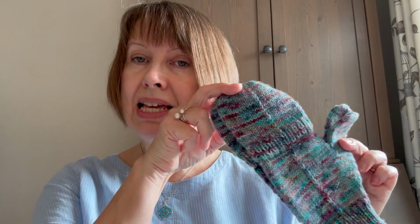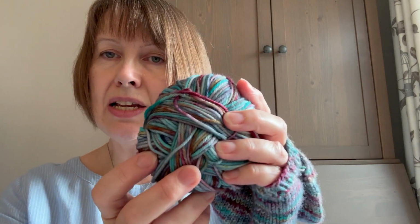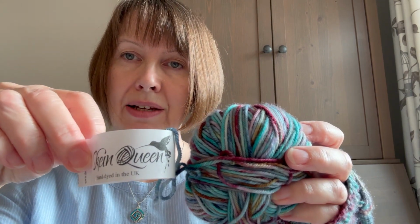My other projects are knitting. I finished my Tinsel mitts by Andrea Mowry. I finished them just in time for our trip away. And they were perfect. And these are knit in Skein Queen's Crush DK in the colourway Monterey Bay.